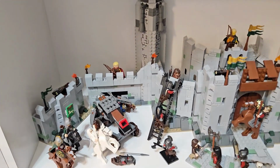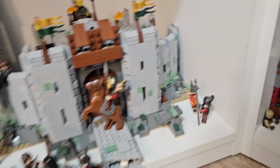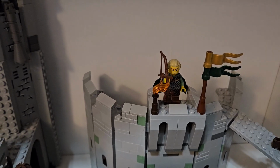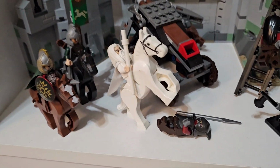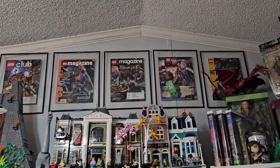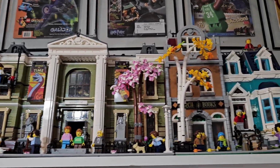So anyway, I've got Helm's Deep here, and I've added a couple of my own little scenes. This little Uruk-hai here is lost. He's looking for Mordor. I've got one of the original series elves that's yellow back there. I did add Gandalf the White, and he's stepping on another Uruk-hai. I do have various Lego Magazine, Lego Club, and Shop at Home posters framed for some art on the walls. Couple of modulars.